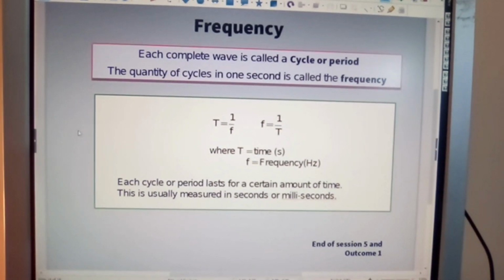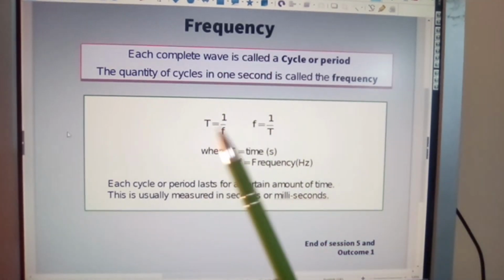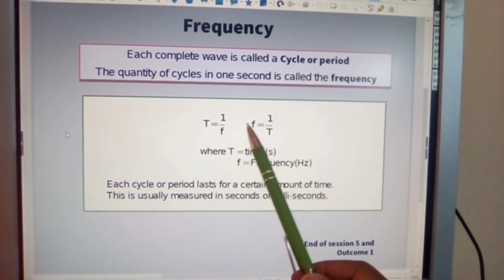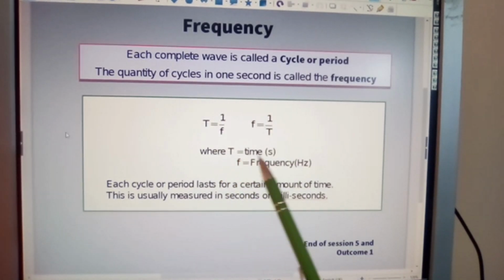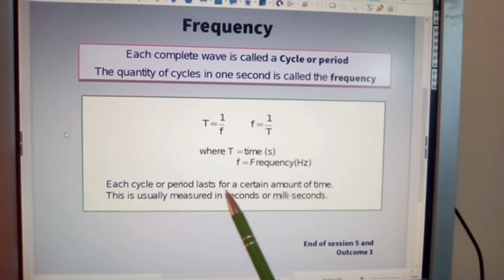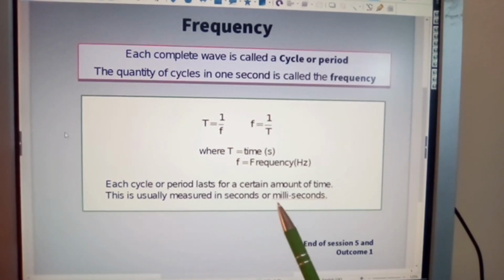Frequency. Each complete wave is called a cycle or period. The quantity of cycles in 1 second is called the frequency. T equals 1 over f, f equals 1 over t, where t is time in seconds and f is frequency in hertz. Each cycle or period lasts for a certain amount of time. This is usually measured in seconds or milliseconds.